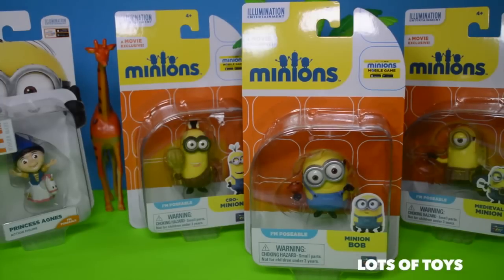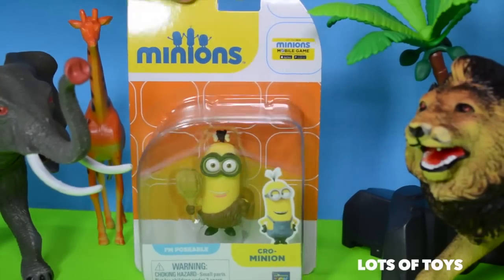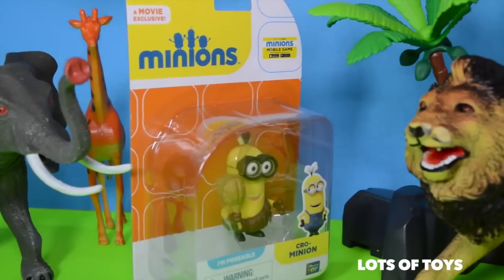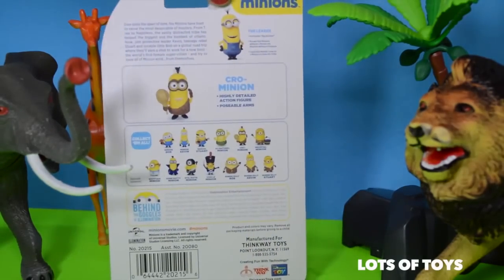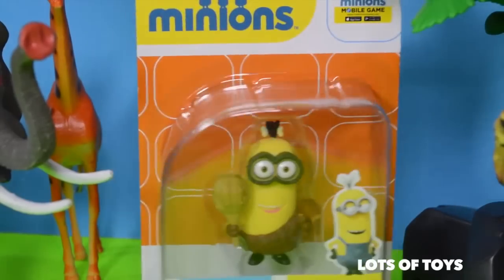Hey guys, it's Miriam with lots of toys. We have a bunch of minifigures from the new Minions movie that's coming up, so we'll be opening them up one by one. So the first funny guy we're going to be opening up is the Cro-Magnon minion. He's really cute. Here's the whole collection. We'll be unboxing a lot of them on this channel, so stay tuned. Now let's open him up.